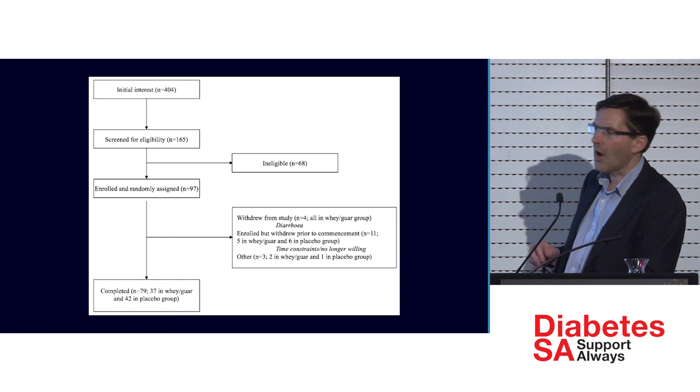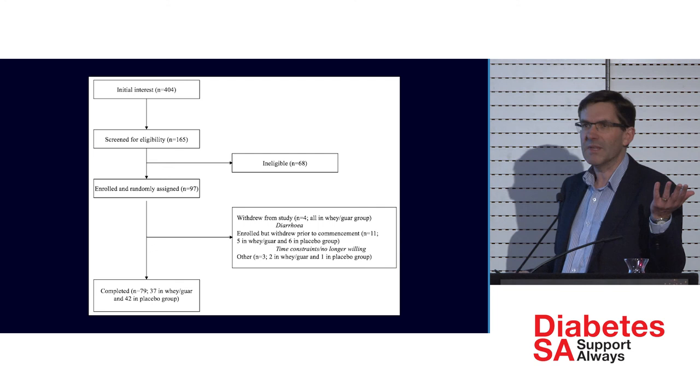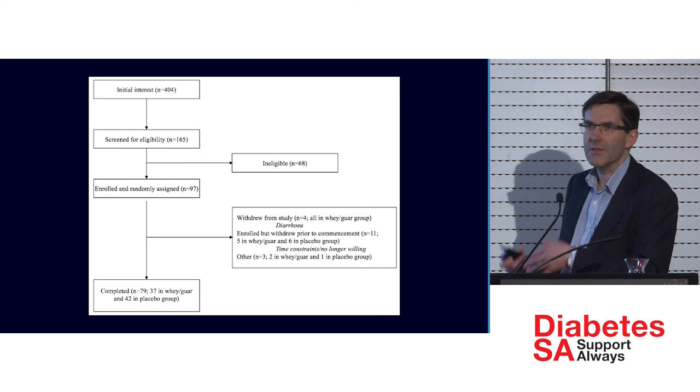There were a few, as always in a trial, where things crop up in the 12 weeks. They need to go away. Something happens in the family. So there's always a few dropouts. But we had 79 people who completed, and 37 of those were in the active treatment group, and 42 had what we call the placebo.